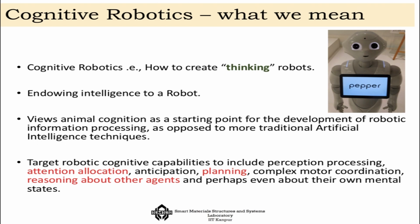Now, when we talk about cognitive robotics, what do we mean by this? Well, cognitive robotics would actually mean, if we literally try to translate, how to create thinking robots. Or, since the word thinking may sound a little bit vague to you, if you try to dilute it, it would mean how to endow intelligence to a robot. Now, while doing it, we would not only consider Homo sapiens.